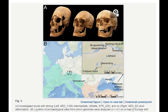This is from the PNAS article, an abstract, and also from Science Daily. I'll leave links below for you for this.